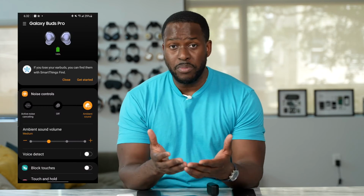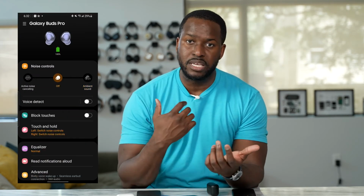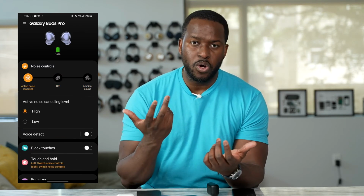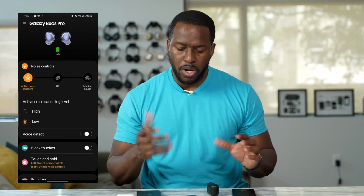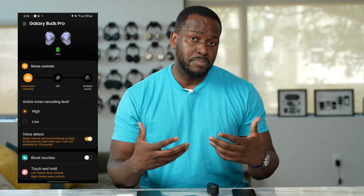Now, with the Galaxy Buds Pro, you do have a very robust app that allows you to do transparency. It's got all the extra features like, speak to talk. When you start talking, your music stops. Great stuff in the application. I think one of the best music apps available for true wireless buds out there.